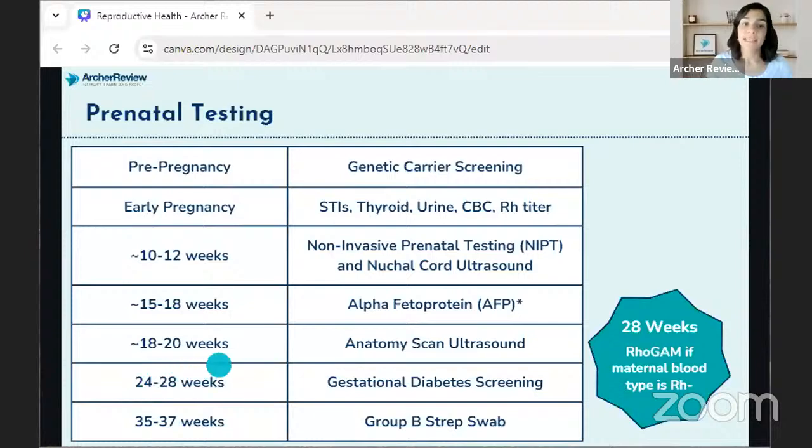Right around the 18 to 20 week mark, we're going to do that anatomy scan. I've had 2 kids of my own, and it's really nice for parents to go through that anatomy scan because it's really the first time where you get to see all the parts of baby. And then we're going to screen later in that second trimester for gestational diabetes. And the reason for that, do you guys know? Have you heard my diabetes lecture? Why are we testing towards the end of the second trimester for gestational diabetes and not in the beginning?